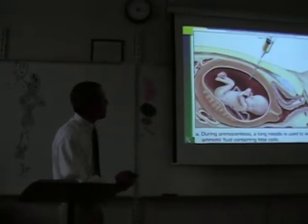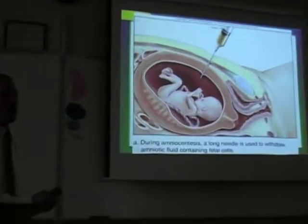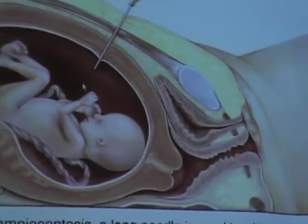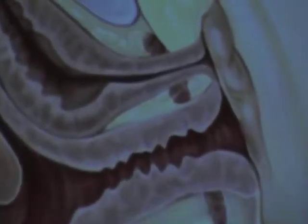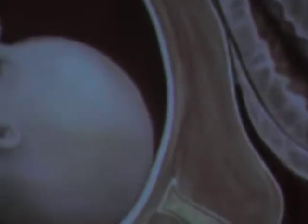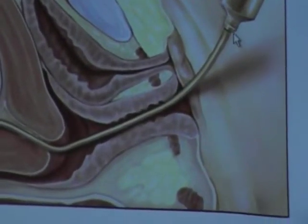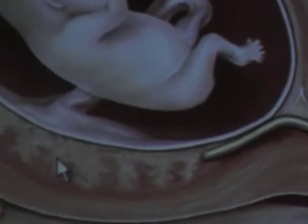Now let me show you what they'll do. A lot of times women, when they're pregnant, will get what's called an amniocentesis done, where the doctor sticks a needle in and sucks out some fluid from around the baby's body. That fluid will have cells from the baby in it. You can also get cells from the baby by putting a tube through the mother's vagina and sucking out cells from the placenta.